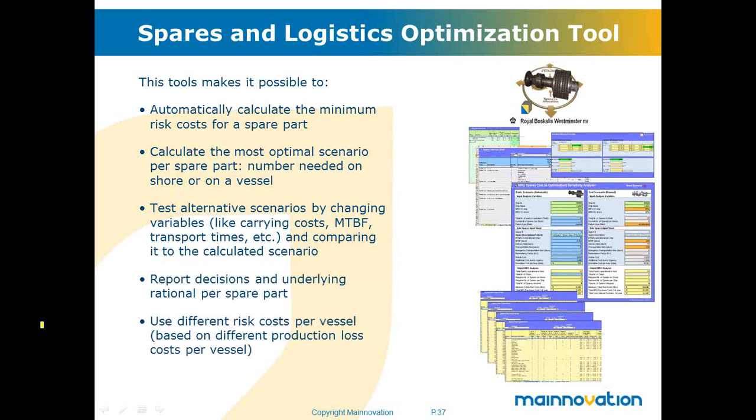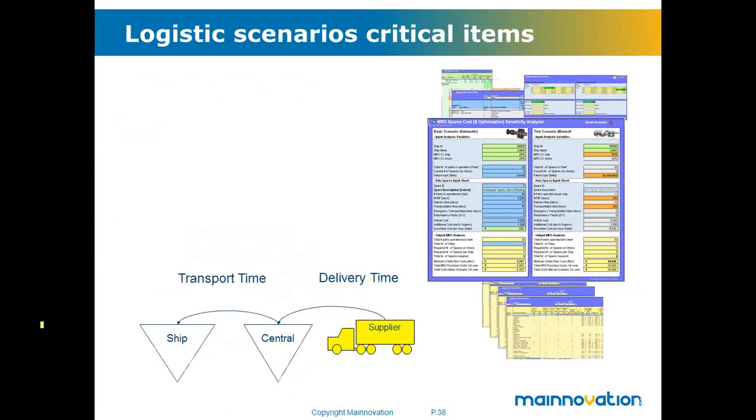And different risk costs per vessel can be used, and of course that's based on different production losses. So this could also be applied to plants, of course, or networks. But the logistics are pretty complex and challenging. There's a supplier delivering to a central warehouse, and then it needs to be transported to the ship. And the ship can be anywhere in the world. So we have central stores on shore, on the land, and also stores on the vessels themselves.